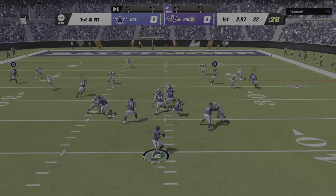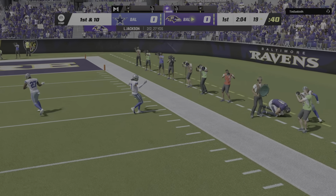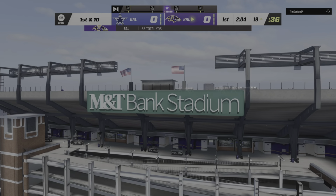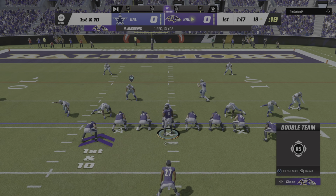Off the play fake to Dobbins. Here's Jackson. Toward the sideline, and look at that catch. Dragging the toes, and that's going to be a 1st down. Well done. They give him 13 yards there on the play and a fresh set of downs.